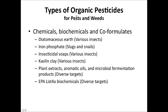Now, when people think about certified organic, they often think of an absence of pesticides, but in fact there are pesticides that are able to be used in organic production. For pests and weeds, these include things like diatomaceous earth, iron phosphate, insecticidal soaps, kaolin clay, plant extracts like neem, and aromatic oils such as garlic, as well as microbial fermentation products.